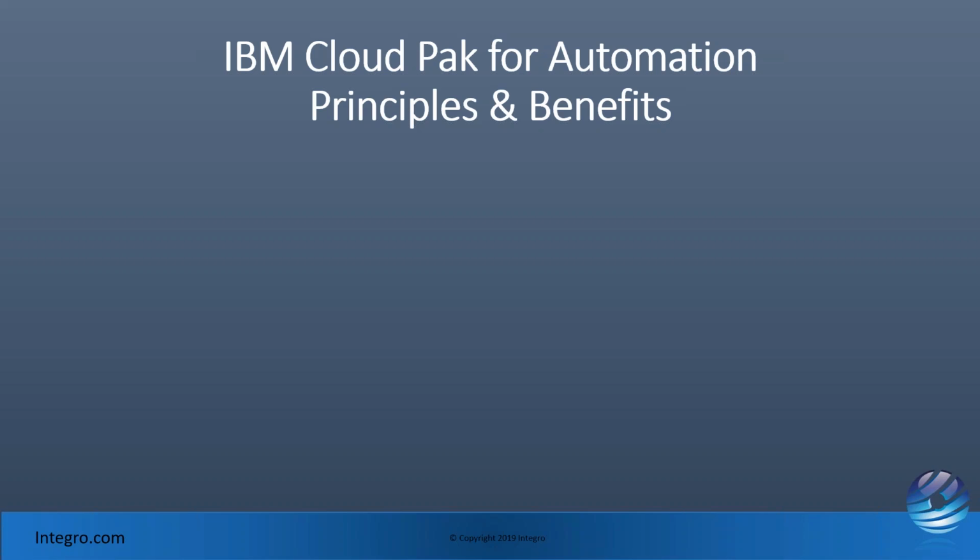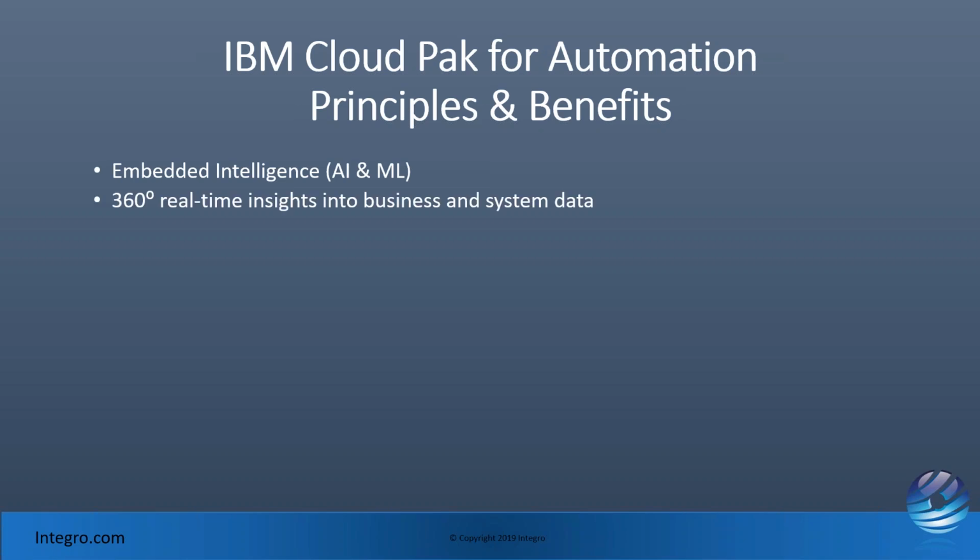Okay, IBM has some guiding principles and themes. What I'm going to talk about for the next few minutes is not the products in Cloud Pak for automation, but the principles and ideas that IBM is pushing towards. First is, as we've mentioned several times, embedded intelligence. That's AI and machine learning.